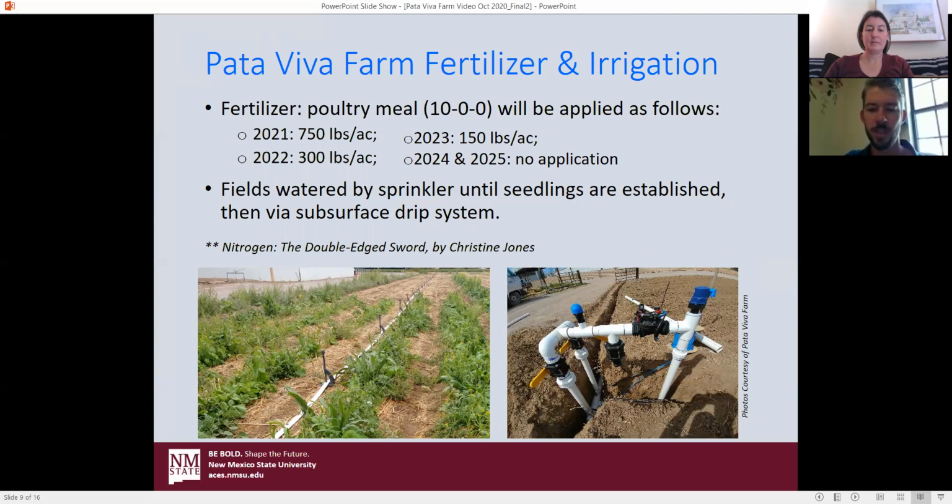And it's based on some rates that Christine Jones had put out in her paper, Nitrogen, the Double-Edged Sword. And then also on research that Dr. Johnson has had with no-till results working with other growers and in his test plots. And the goal with reducing them so much is to motivate the plants to form those relationships with the biology rather than relying on the crutch of applied nutrients. We'll really see that in those last 2 years where we're not applying any fertilizer onto that field. And we'll really see what the microbes in the cover crops are able to supply for that growing season.